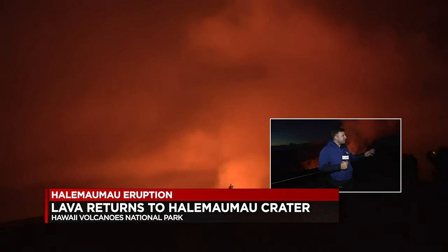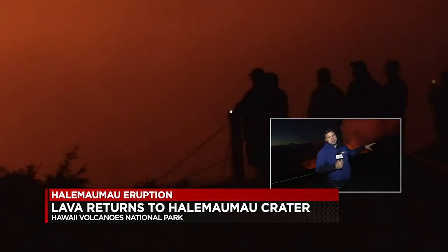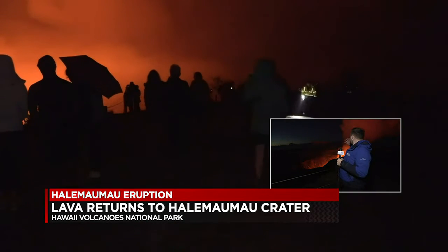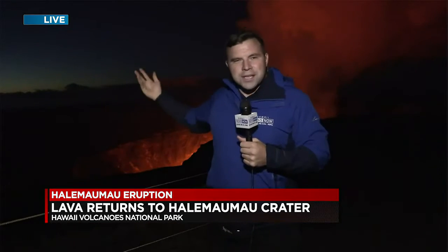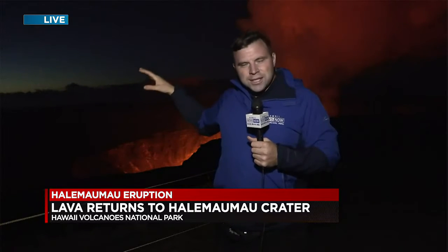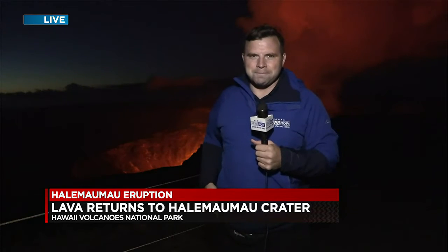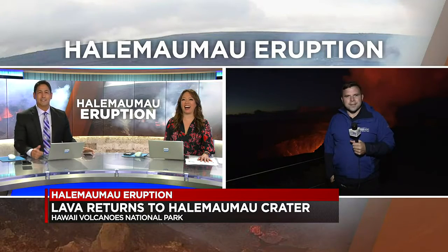And I got to tell you, we went the other way on the other side of the Jagger Museum. This is the best place to see it because you can see the glow. You don't get caught in all the steam coming off there, and you'll also get to see some of the rock of the rim of the crater. It's a really beautiful sight this morning. Someone's bragging over here, huh? Just a little bit.